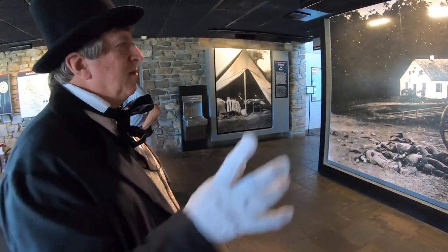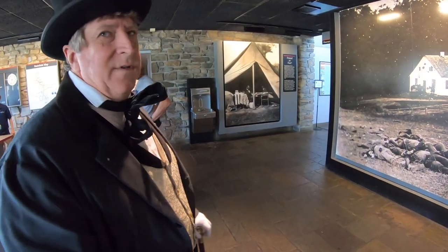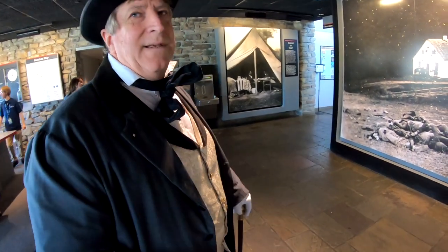The Dunkard Church. We'll see it when we go out, but a lot of the battle was fought around that. That was the point of reference for attacks.